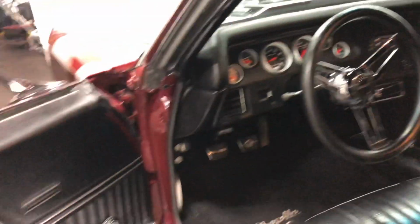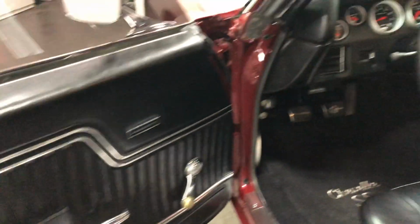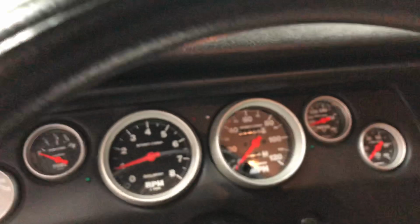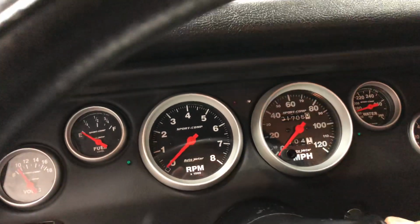On the inside here, again, you've got the bucket seats. It's got a leather wrap steering wheel. The door panels are original to the car. The dash has been changed, but I have the original dash if you want an original dash, just to be fun. So let's fire it up.